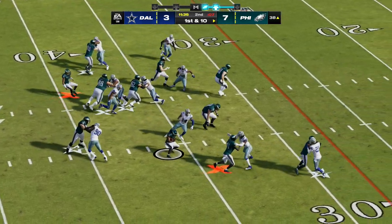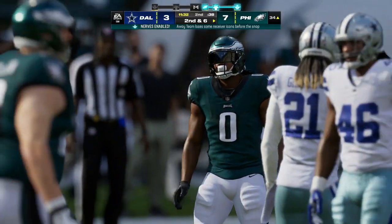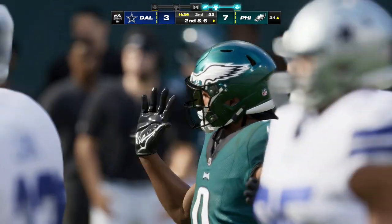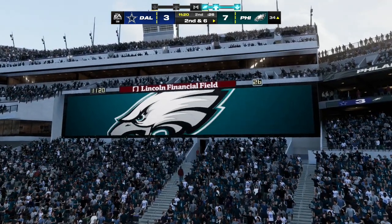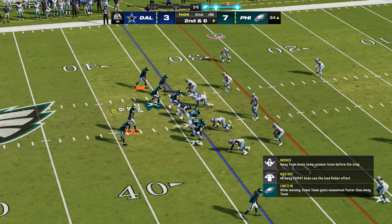On 1st and 10, it's Swift. And he'll manage to pick up about 4. It's 2nd down. And that was a quality play to start a new set of downs. That was simply an offensive line winning the battle up front and winning in a big way and giving their guy in the backfield a nice lane to hit. Line of scrimmage, the 24. This is 2nd and 6.